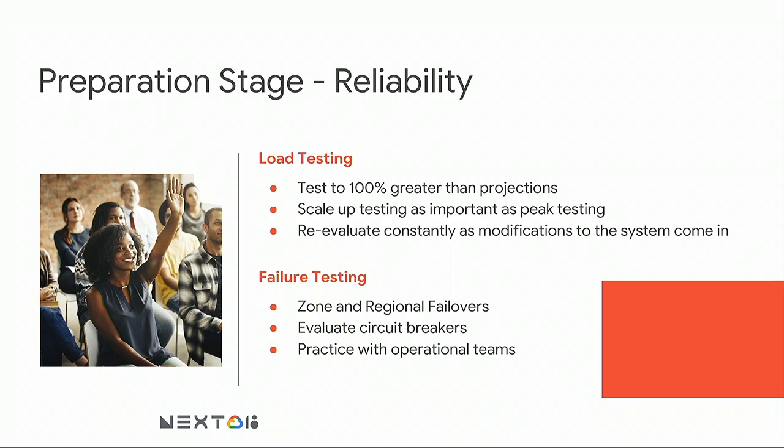On the preparation stage, in reliability, we have load testing and failure testing. I think you can probably look up talks from Googlers on both of these topics that can last hours on end. In this particular case, I just want to stress the emphasis of doing lots of load testing in a regular, regimented process. You want to be able to develop for a Black Friday the ability to load test 1, 2, 3 times a week and analyze, as your engineers are making modifications to the system, what is the impact to the load tests? What is getting better? What is becoming stressed because another part of the system has improved is really important.